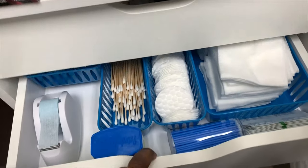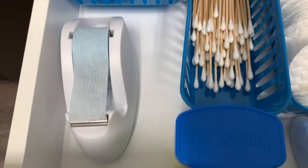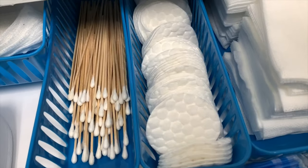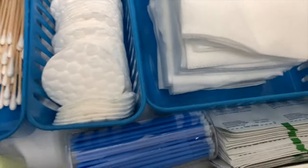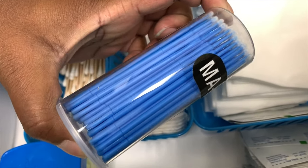In the second drawer, I have my lash lift tape. I have the wooden tip cotton swabs. I have cotton rounds and 4x4s. I also have the alcohol pads in this drawer and my micro swabs.